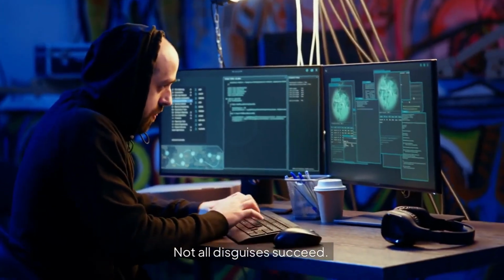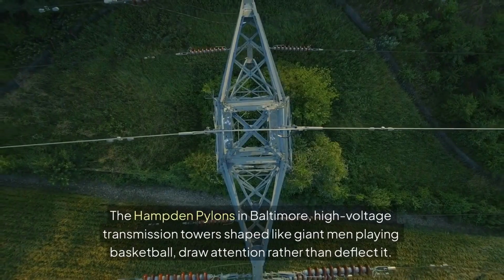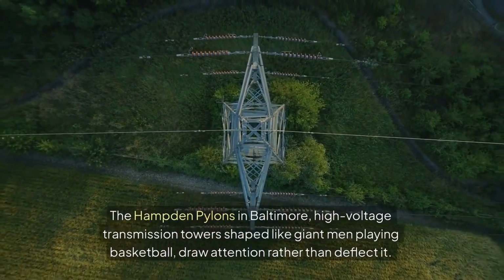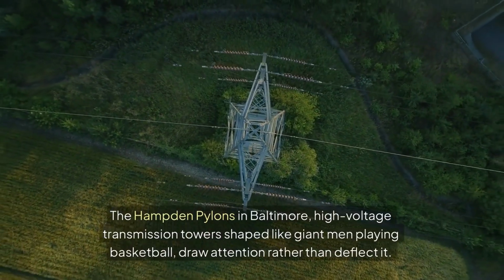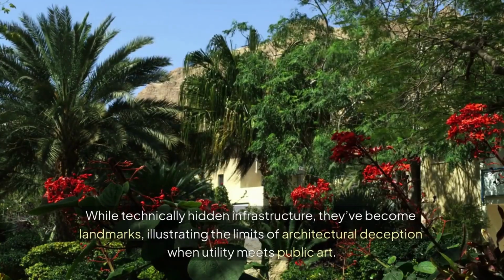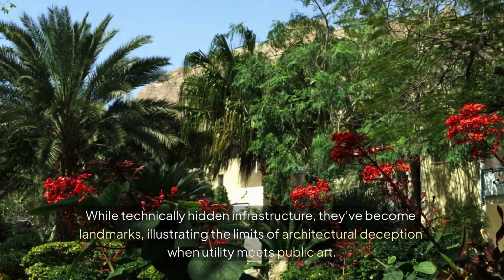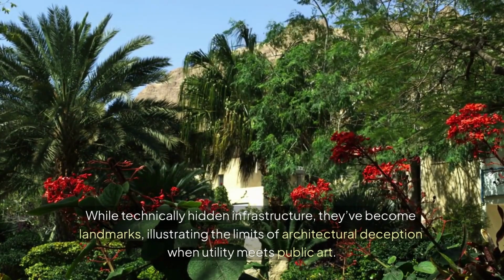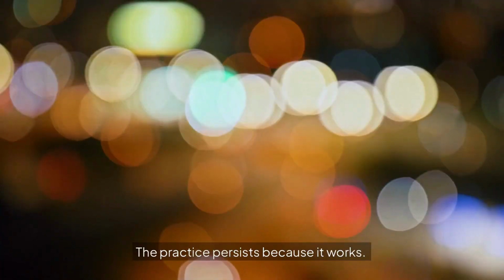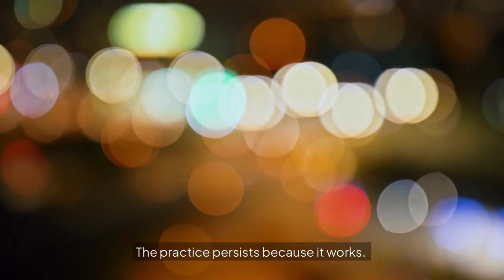Not all disguises succeed. The Hampton pylons in Baltimore, high-voltage transmission towers shaped like giant men playing basketball, draw attention rather than deflect it. While technically hidden infrastructure, they've become landmarks, illustrating the limits of architectural deception when utility meets public art. The practice persists because it works.